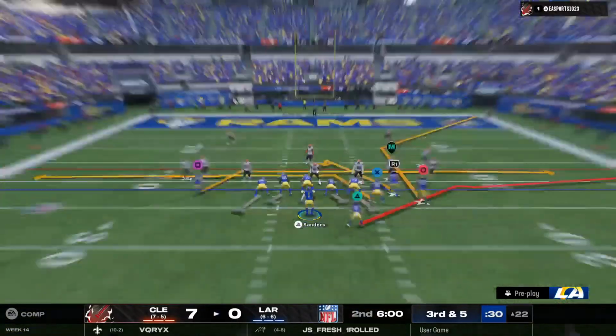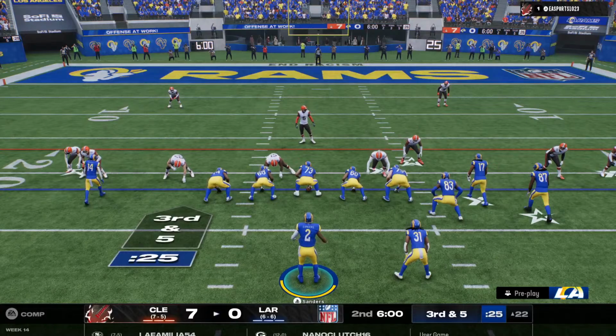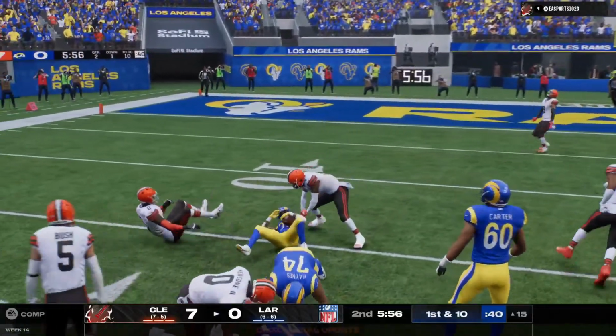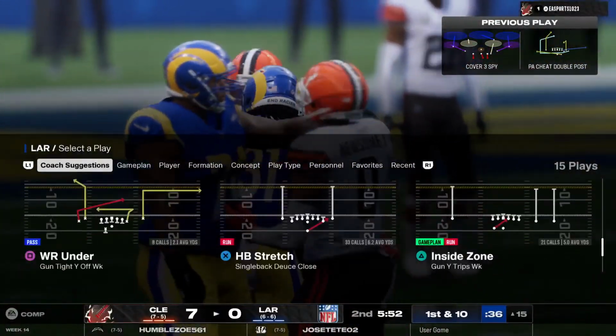Time for the 2nd quarter of play. It's Rams football. This has been a good drive, but it's at risk here on 3rd down. Running out of the gun with Mitchell, and he works this to the 15 before they make the stop. They get 6 and a 1st down as well.